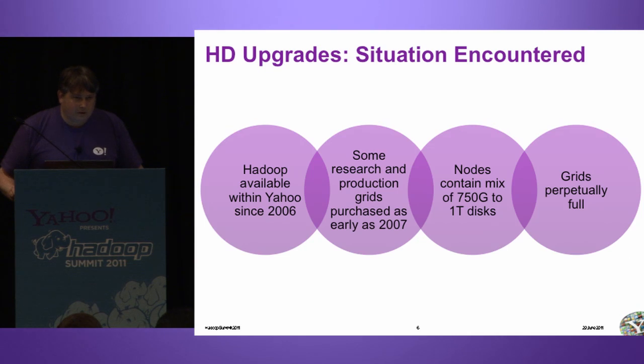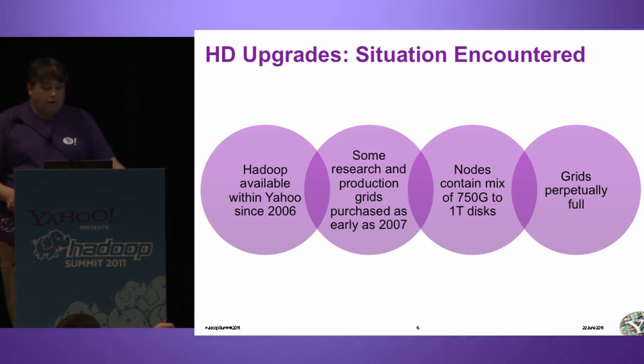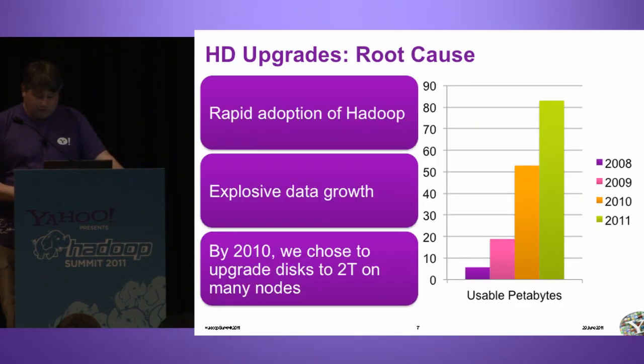Hadoop has been available within Yahoo for a long time, since about 2006 for research. Some of the current research and production grids, the hardware was purchased as early as 2007, 2008. The nodes contain a mix of 750 gig and 1 terabyte disks, 4 disks per system. And the core problem was, these grids are always full.